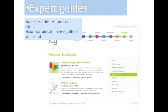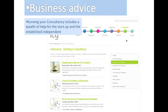For some reason I'm not advancing my slides at the moment. There we go. Of course, two forward and one back. So running your consultancy I found really, really helpful, and it's continuously being added and extended and updated. But if you're starting up, or even if you're an experienced independent, there's lots of helpful material there.